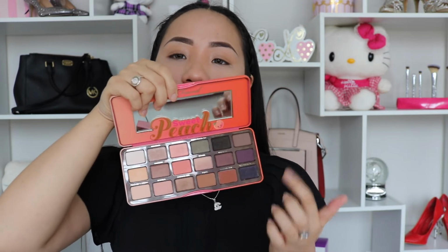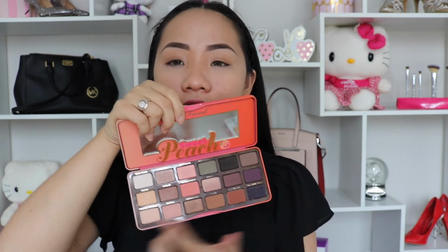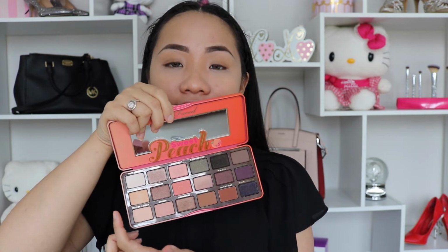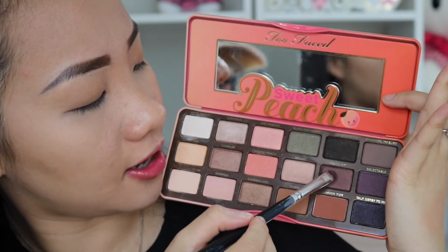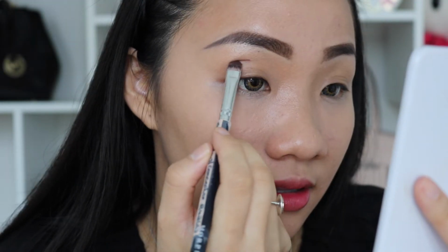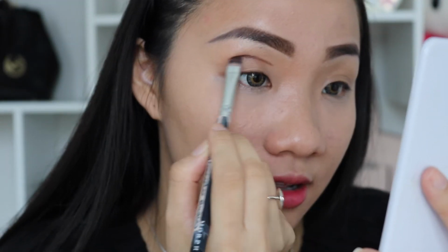So today I'm gonna try this product of darker shade over in this area, and I'm gonna use some of the lighter colors for a transition. I'm gonna go in with this color right here. It's a peach pit. So I'm gonna start at the middle, and I'm just going to blend it in.